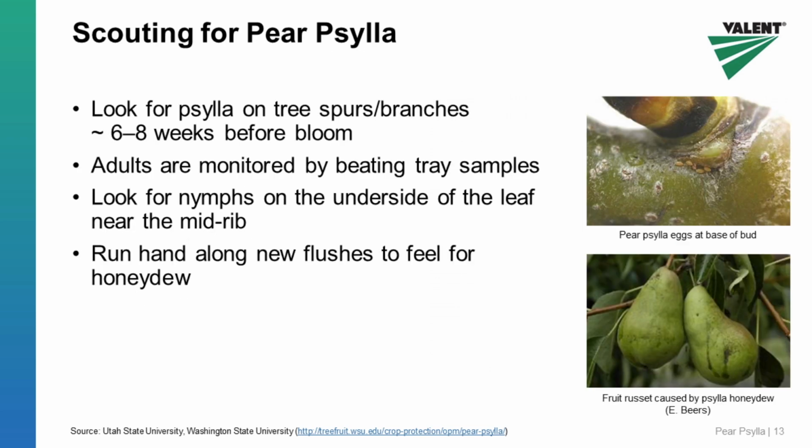So how to scout for Pearsilla? We usually start early to mid-February. Mid-February, right around Valentine's Day, you can think, oh, I love people and I love Pearsilla. That's usually around the first time when we start to see eggs. You look on those spurs for any egg activity.